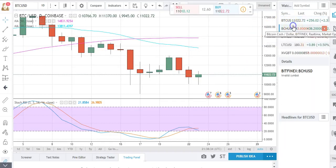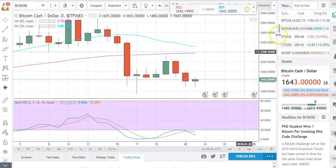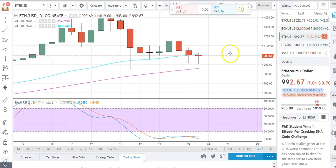Let's look at Bitcoin Cash. Okay, same thing, same chart for Bitcoin Cash, and then let's look at Ethereum. Okay, same thing. Bulls bought the dip. Still red for Ethereum though, but bulls bought the dip. Nice doji there for Ethereum as well.